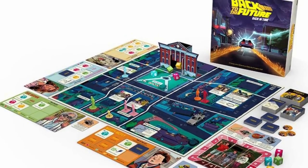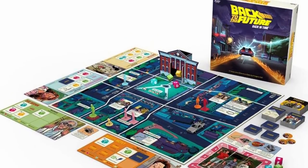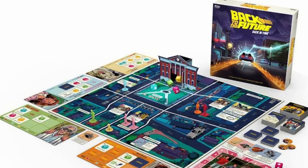And that's what the game's about, and you're doing so with a nice dice mechanism. You're running around the town trying to get the DeLorean fixed and get the DeLorean up to 80 miles an hour while also making these people fall in love. There's a lot of cool concepts, good art. It's just a quality game. Back to the Future, Back in Time.